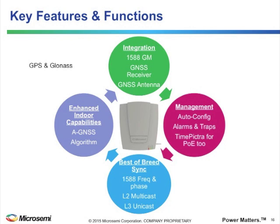Enhanced indoor capabilities, and I have a slide that gives you some ideas of why it works indoor. The reason it works indoor is we have a combination of an algorithm, proprietary technology that I'll describe in more detail later, and also the use of assisted GNSS. So you have the receiver in the product that's a pretty good receiver. Assisted GNSS provides much more enablement for acceleration of time to first fix. So it helps a lot. So using assisted GNSS is very important. And the proprietary secret sauce, if you wish, that we add, the combination of these three things explains why the technology works indoor.